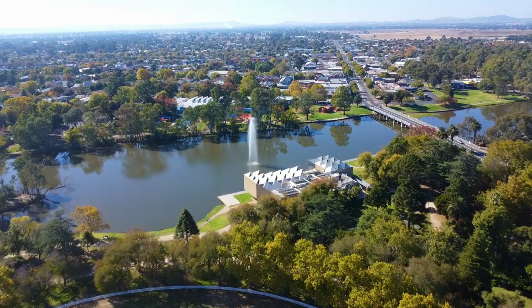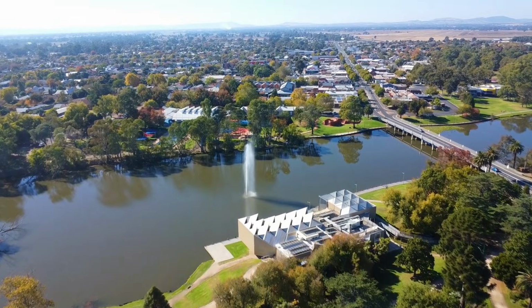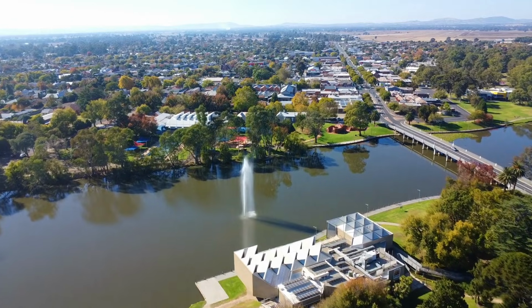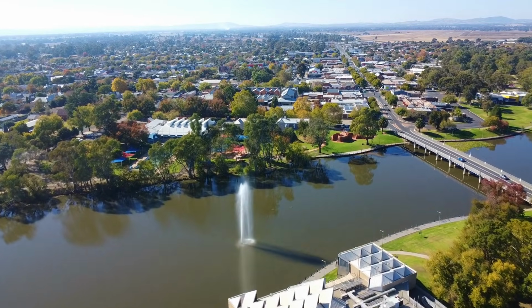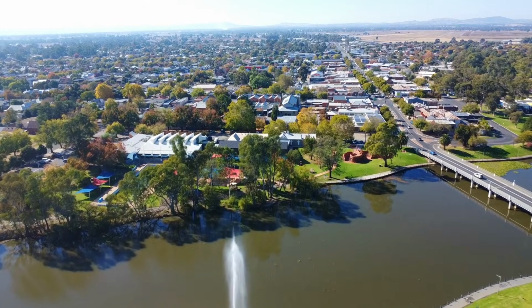Today we're going to explore Benalla in Victoria. Benalla is a charming rural city on the Broken River, 212 kilometres northeast of Melbourne. It has a vibrant art scene, beautiful gardens and interesting heritage buildings.